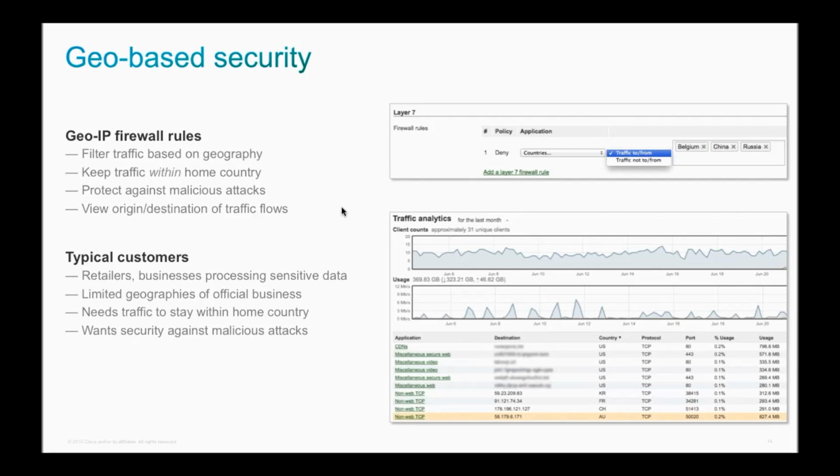I think it's worth mentioning that other vendors that supply this sort of thing, many of them only filter inbound traffic, but we also support filtering of outbound traffic. And the reason this is cool is because you can block those malicious phone-home scenarios that happen when you've been attacked in your own home country, but maybe there's a phone home out to a foreign country, and so that can be blocked and possibly help mitigate against attacks.